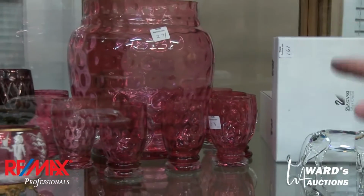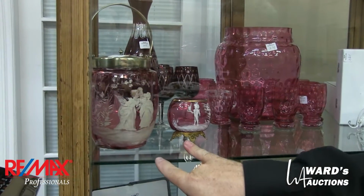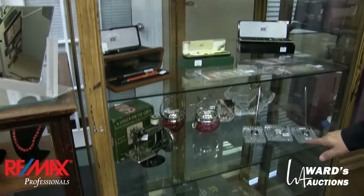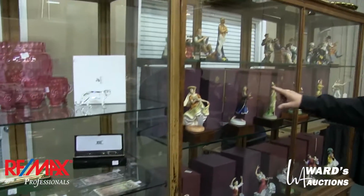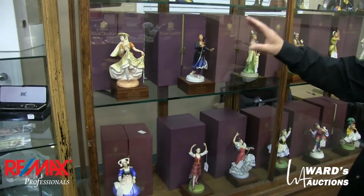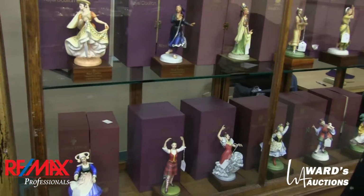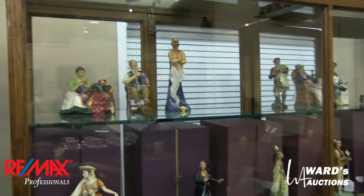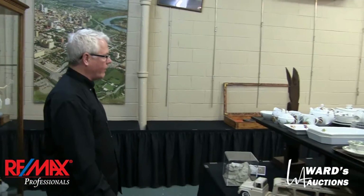Cranberry glass punch set with I don't know, 10 or 12 cups on it anyhow. Genuine Mary Gregory pieces here. Waterford crystal in down here, brand new. All of these, the Dancers of the World, as far as I know, the whole series is there. These are the Royal Doulton Dancers of the World. You got the Mexican dancer, etc., and the whole set is there. Some interesting clowns and a genie and whatever. So some interesting Royal Doulton figurines.